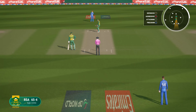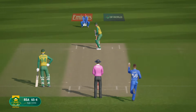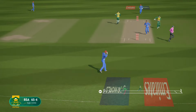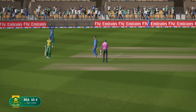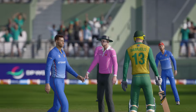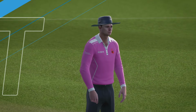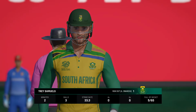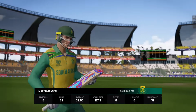Malik, the left arm pace bowler, is coming on to bowl from the bay end. Straight drive, mid off will cut that one off. Could that be out? Looks like it. Oh, great run out. Starting to get interesting now. That's the 5th wicket and a very frustrated batter heading back to the pavilion.